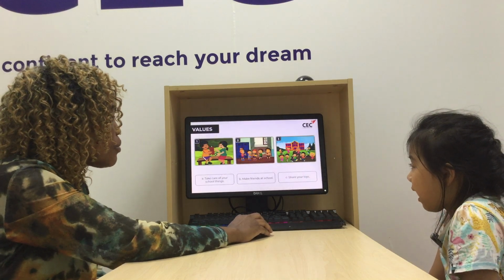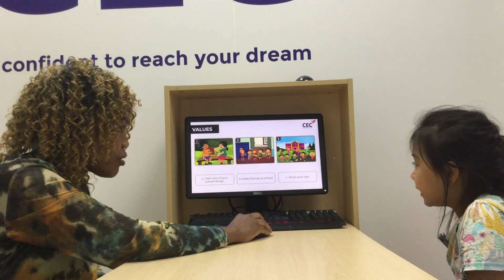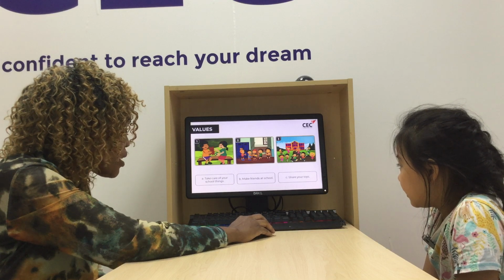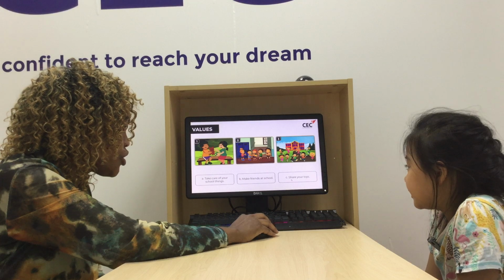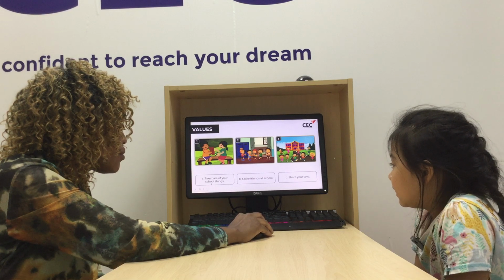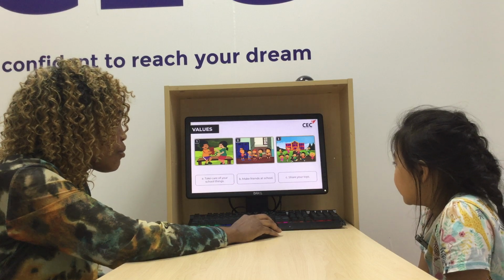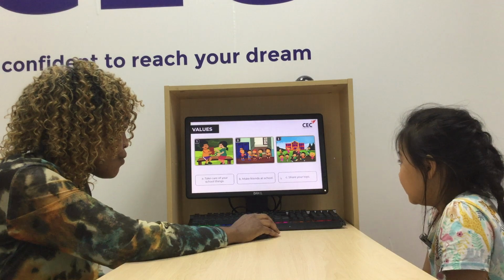We have values 1, 2, and 3. Look at the pictures and tell me what each student is saying, okay? Number one, what are the boy and the girl saying? Share your toys. Number two, what are the kids saying? Take care of your school things. Number three, what are the kids saying? Help my friend at school. Very good.